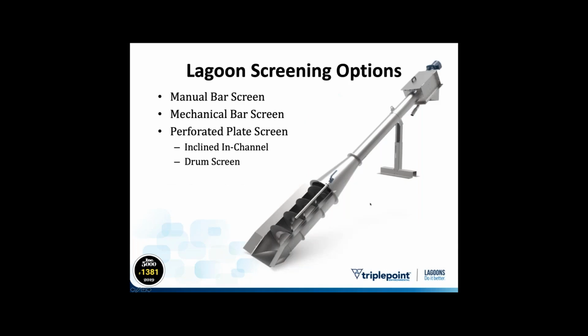So, the options. I've been to a lot of lagoon sites over the years, and what I tend to see are bar screens and perforated plate screens, the two types of screens. This is actually an image of the perforated plate type, and I'll get into more detail in a minute. I'm going to go through the two different technologies, perforated plate and mechanical, and talk about the pros and cons of the types of screens that I've seen.